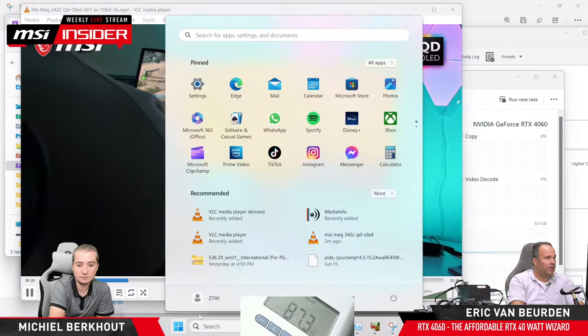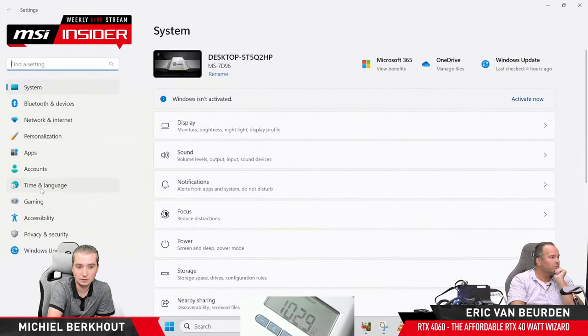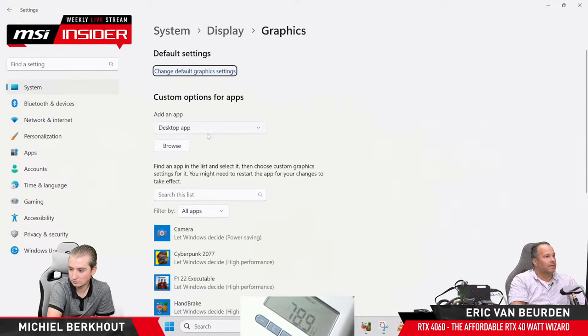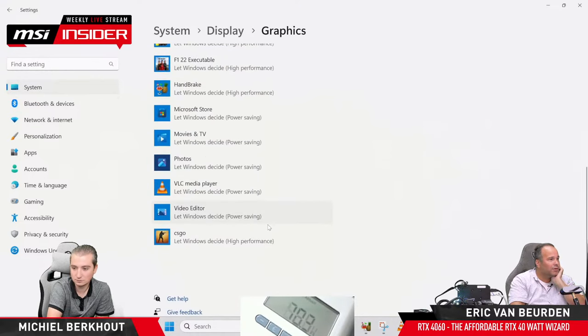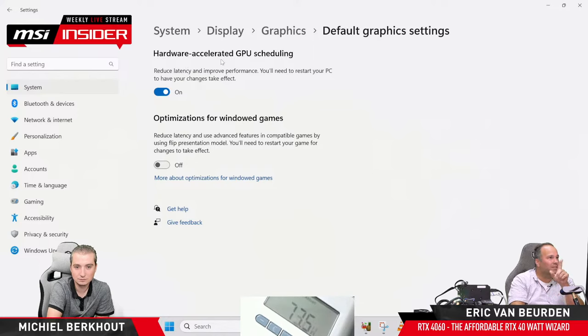Oh, maybe in Windows you also have, Mike, do you know where that is? Like use hardware accelerated GPU. I don't know in Windows 11, I still use Windows 10. But you know what I'm talking about. Graphics. There is, we should call it, change default graphics settings. I think this is it, what I was looking for. So it's already on.